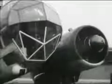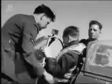In the summer of 1940, Adolf Hitler planned to invade Britain. But Germany's Air Force, the mighty Luftwaffe, found itself outclassed by the fighter pilots of Britain's Royal Air Force in an air battle that would change the course of World War II.